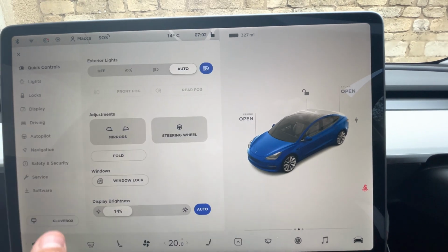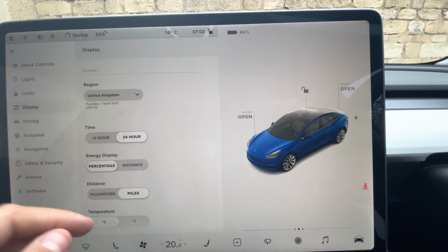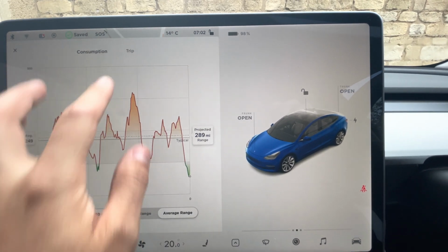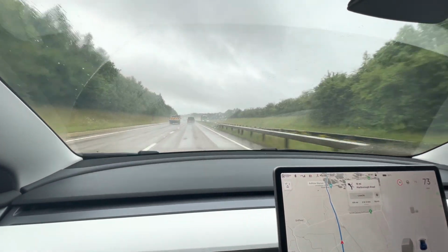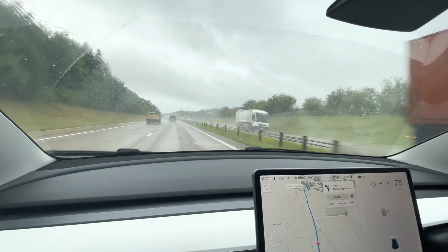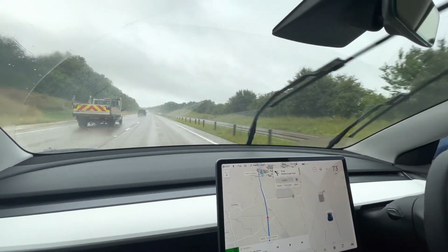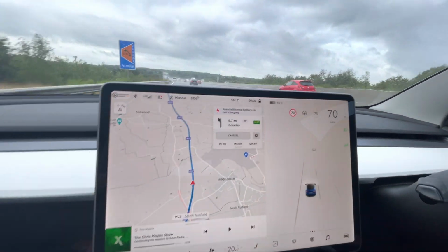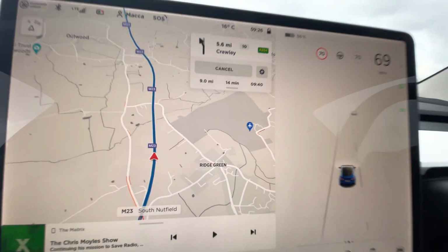I'll always flip this back to percent, because I think there's no point having the mileage up there, because we always use the energy consumption one for actual mileage. And I'm planning to stop at a Supercharger on the way today, so I don't really care about range. Everyone talks about range, but having owned this now for quite a while, range just isn't a thing. You charge at home, it's great, or if you're going on a long route, there's always Superchargers. You can see now as we're approaching Gatwick, the battery's preconditioning ready for some fast charging, which is good.